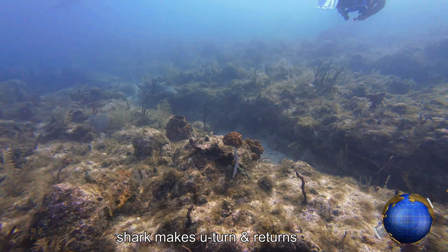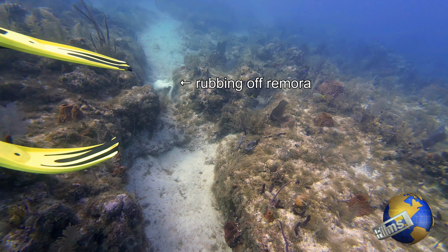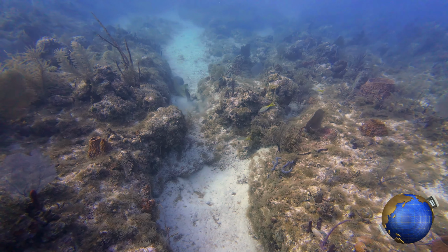Nurse sharks feed on fishes, rays, and invertebrates. They are suction feeders and can generate enough pressure to suck a queen conch right out of its shell. Like many suction feeders, nurse sharks swallow their prey whole. The shark rolled on its back and rubbed against the sand to try and remove the remora.